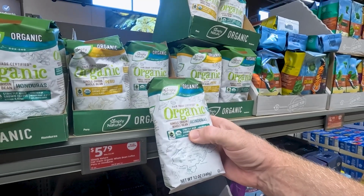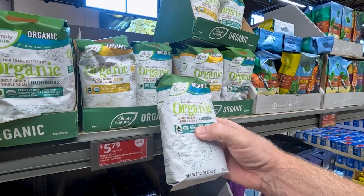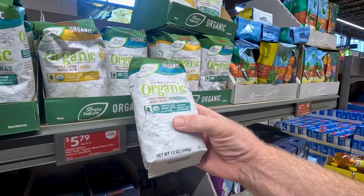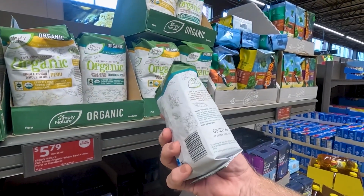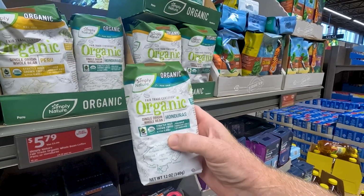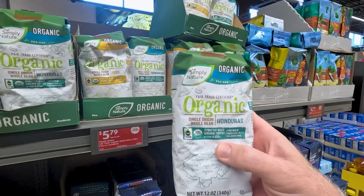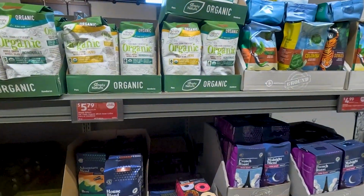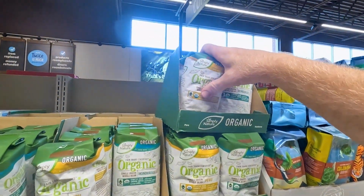Organic Fair Trade Honduras. Doesn't matter so much where it's from as much as it does whether it's medium roast or light roast. I'm not sure, but I'm going to assume it's medium, and that'll be good. And I'll get one more from Peru.